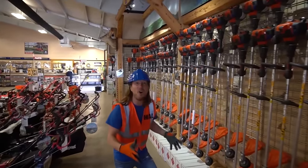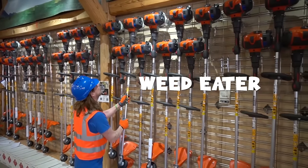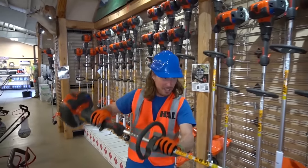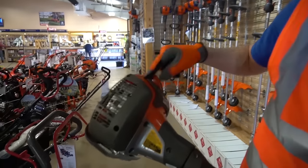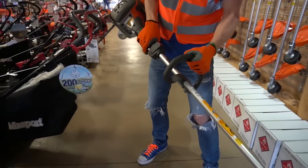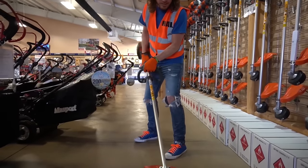Oh, check out all these weed eaters. There's so many. Oh, these are really cool. Let's take one now. Let's check it out. Oh yeah, this is really awesome. Oh, we got the engine. And we got a trigger there. Hold it just like this. Squeeze that trigger right there. Oh, and there's some wire down there that spins around. That's what cuts the weeds.